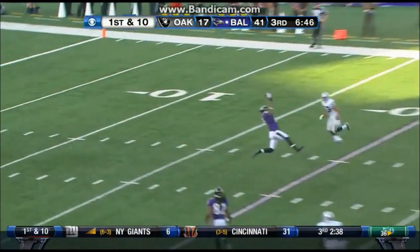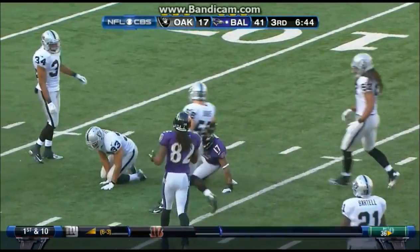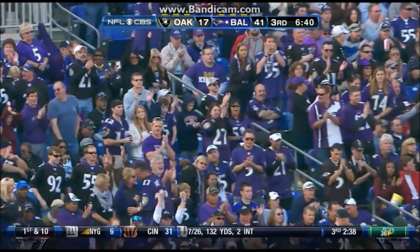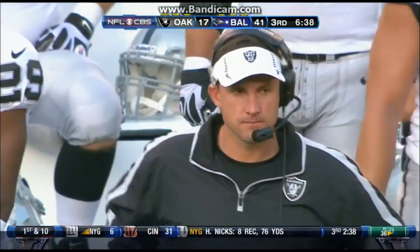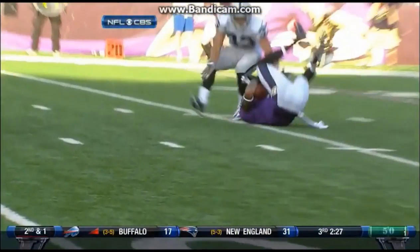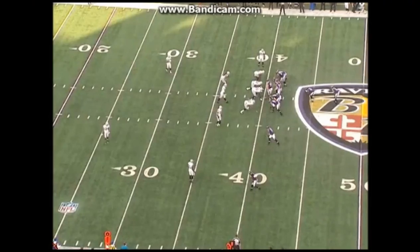Drop for Flacco over the middle and wide open at the 15-yard line. And the leaping catch by Tandon Doss for a first down. And the Ravens are back in the red zone again. You hear the old saying, going up and getting the football at its highest. Look at that. That is just picture perfect.